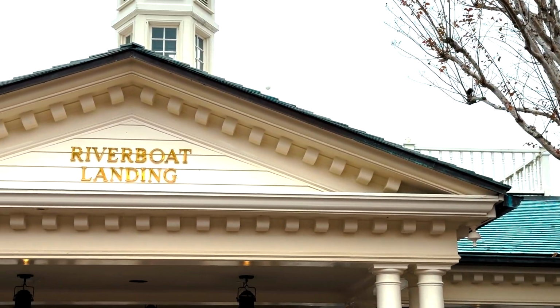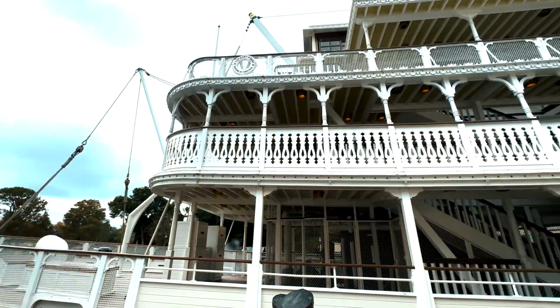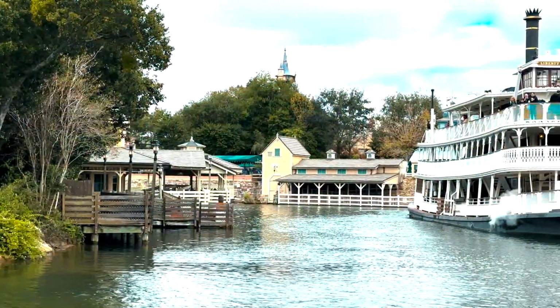Did you think I was heading over to Liberty Square to hit the Liberty Belle? Nope, talking about the riverboat. And there she is, the Liberty Belle. It's been a couple of years since I rode Rivers of America, but from what I remember, it's got one of the coolest views of Big Thunder Mountain Railroad anywhere. So let's check it out.